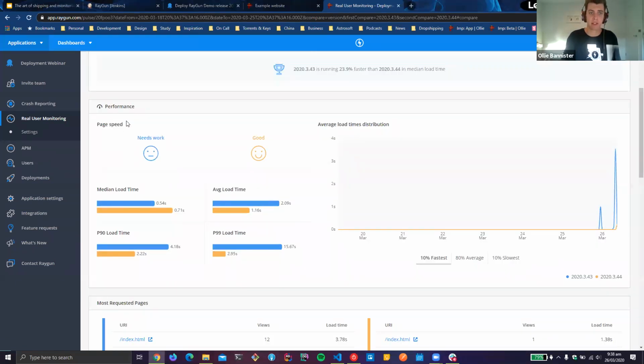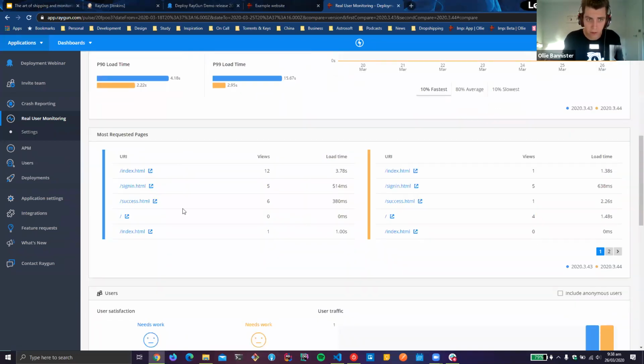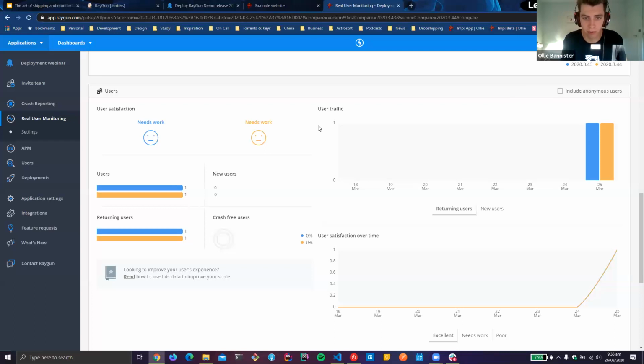Here we can see information around median load time, average load time, P90s and P99s. We can see the distribution of average load times. We can compare the pages and the load times for each specific page. We can also see user satisfaction for both of these deployments.